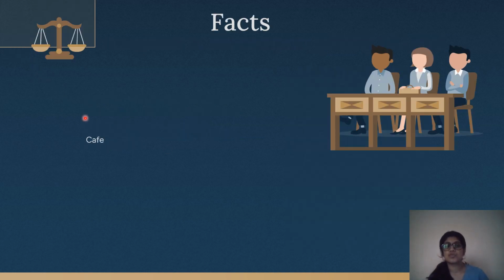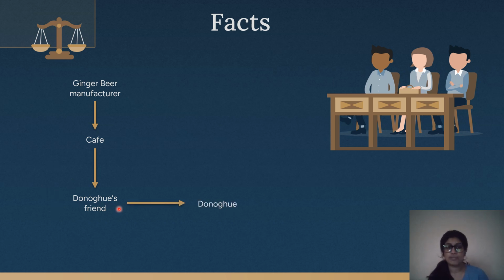So in this case, there was a small cafe on the street which supplied ginger beer from a particular ginger beer manufacturer. This manufacturer would make and seal the ginger beer and give the bottles to the cafe, and the cafe would sell it to its customers. Now, Donoghue and her friend went to the cafe one day, and Donoghue's friend bought a ginger beer and gave it to Donoghue. Now you can see that there is no direct contractual relationship between these two, right? Donoghue's friend is the one who paid for the ginger beer, and the cafe has supplied the ginger beer from the manufacturer. Now what happened was she drank the bottle, and after drinking more than half the bottle, she realized that there was a decaying snail inside the glass bottle which had not been seen earlier.